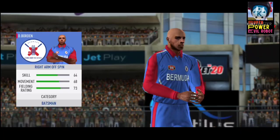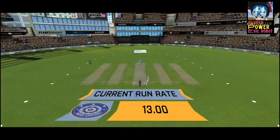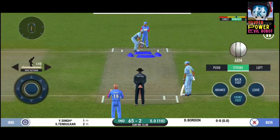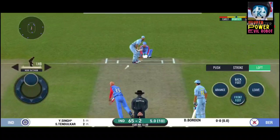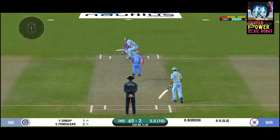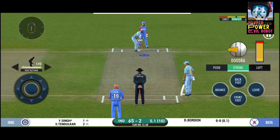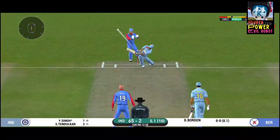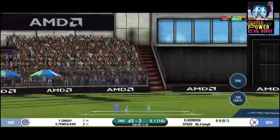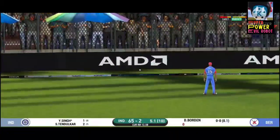Oh, change in bowling here. Spinner into the attack now. Deep point in place. That has made some serious damage. He has been ruthless against the spinners in this series. That is in the air and in the gap as well. Goes for four.